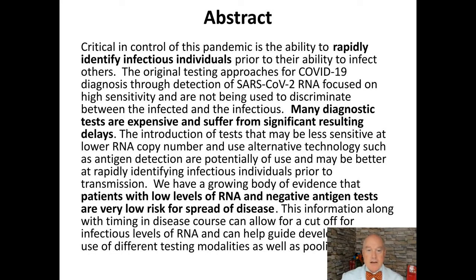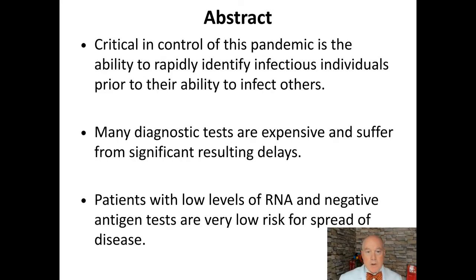What are we going to be talking about today? One of the first things I'm going to try to reinforce as we go forward is that critical in control of this pandemic is the ability to rapidly identify infectious individuals prior to their ability to infect others, right?